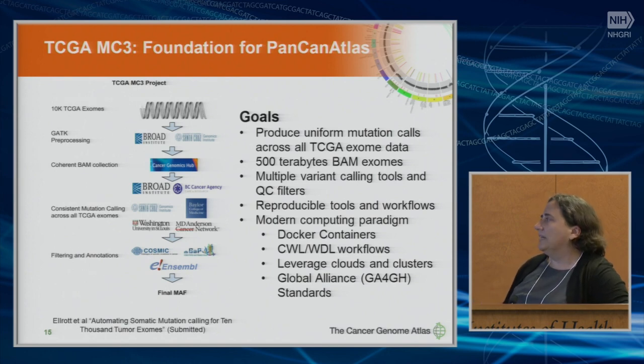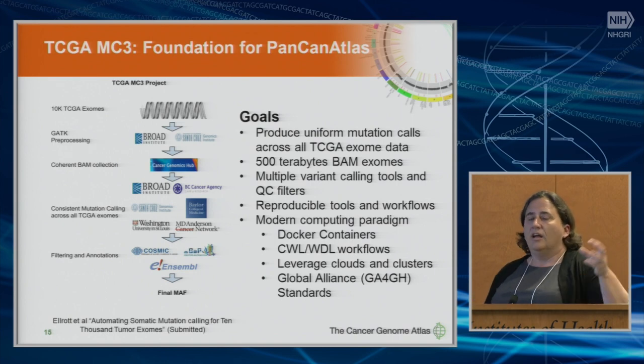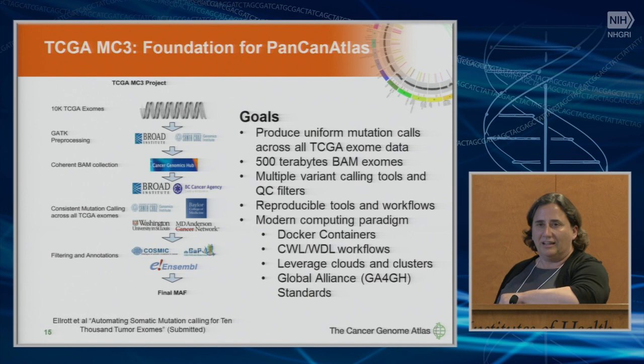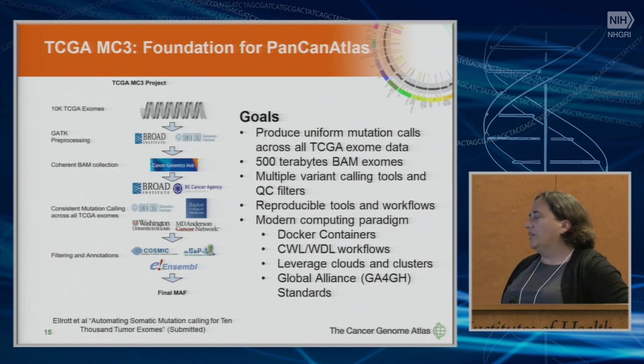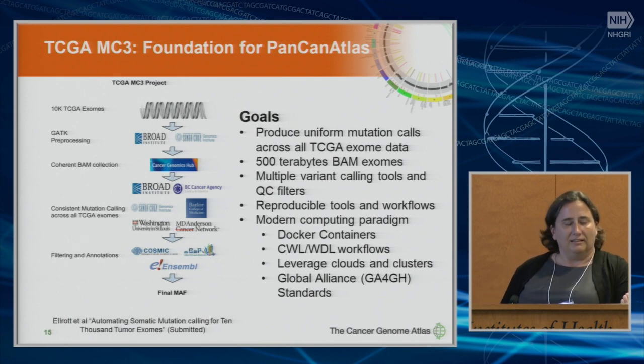And part of what made this work was developing a reproducible tools and workflows project, putting these into Docker containers using workflow specifications, leveraging clouds and clusters. We also leveraged DNA Nexus, who did a large amount of this calling using open source callers that we provided, just to have a place to do that level of computing. And in the end, what we wound up with is a consistent consensus call set across all 10,000 cases with multiple callers that's available publicly and is being used for all of these PanCAN analyses.